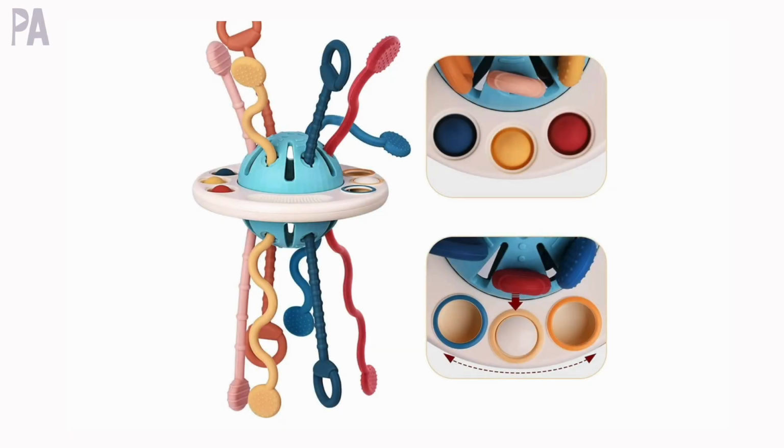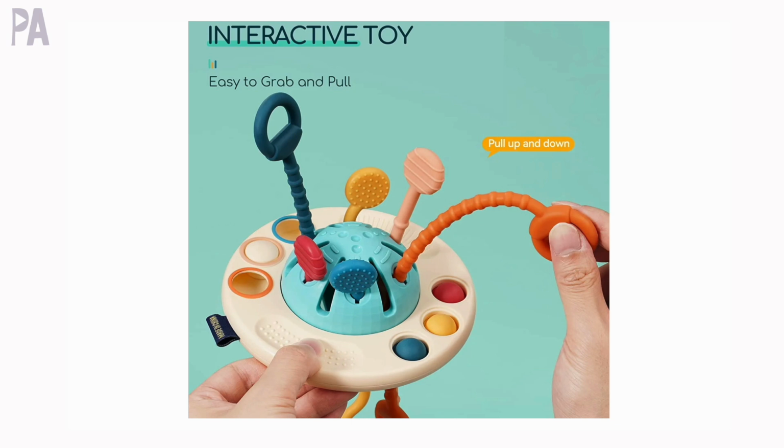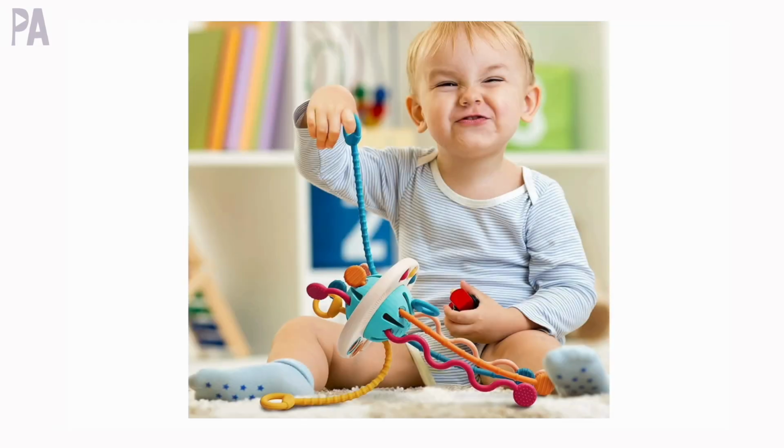For our little ones, our babies and our toddlers, I have a couple of different suggestions. The first is this silicone toy. Now there's several things that I like about this. First of all, I like the pulling action. There's these little silicone parts that can pull from each side. As your baby tugs, it gets shorter on the other side, and they can tug it from the other side and it gets shorter on that side. It's just a really great cause and effect toy.